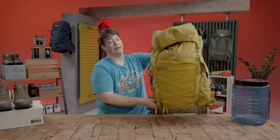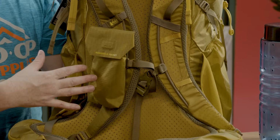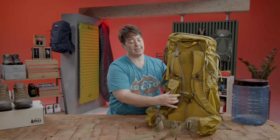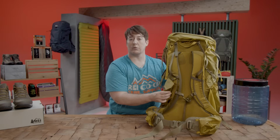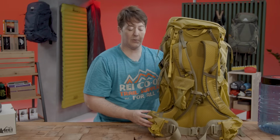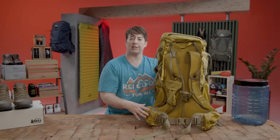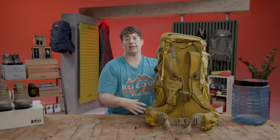You may see some pockets on our shoulder strap. Really nice, quick access for a phone or a camera if you're carrying one with you. And these a lot of times are detachable, so if you don't use it or want to save weight, you can take them off. A lot of our packs are gonna have hip belt pockets as well. Good spot for a snack, a little pocket knife, something like that. Anything I want to have easy access to without taking off my pack.